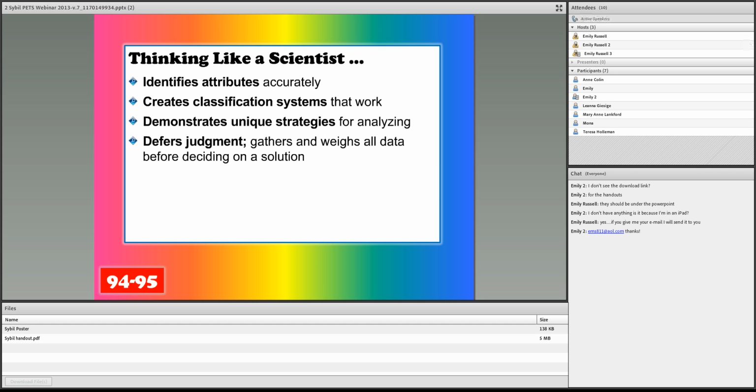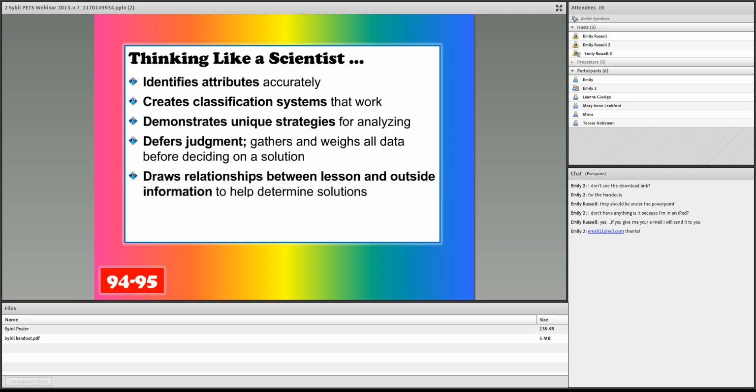This is being able to defer judgment, which is a really important characteristic. It's so easy in this society to just want to jump to the first thought, jump to that easy conclusion. A good scientist defers judgment, looks at all the data before moving on to a possible solution. A good scientist also is able to draw relationships between what you're teaching right there in the classroom and outside information. You know, they can make that connection between what's right in front of them and what's not right in front of them.